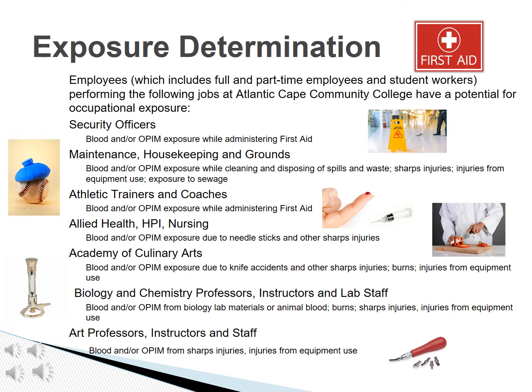Employees, which include full and part-time employees and student workers, performing the following jobs at Atlantic Cape have the potential for occupational exposure. Security officers and athletic trainers and coaches can have exposures while administering first aid. Maintenance, housekeeping, and ground staff can be exposed while cleaning and disposing of spills and waste. They can have sharps injuries, injuries from equipment use, or exposure to sewage.